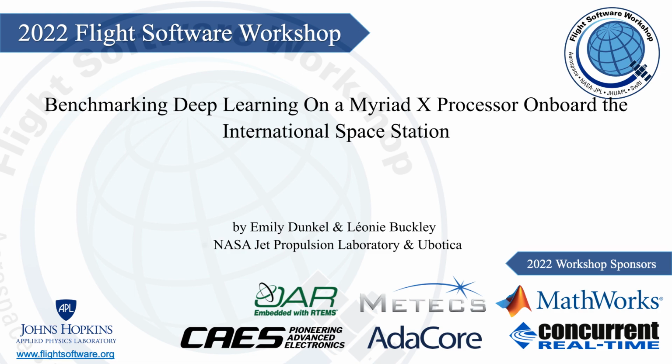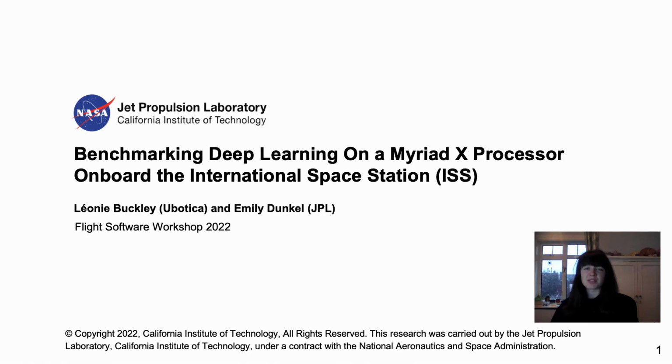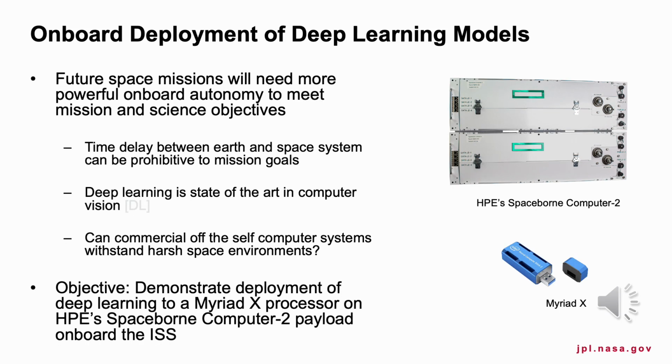I'm Léonie Buckley. Along with Emily Dunkel, we'll be presenting benchmarking deep learning on the Myriad X processor on board the ISS. Future space missions will need more powerful onboard computing to meet mission and science objectives. The time delay between Earth and space systems can be prohibitive to mission goals.